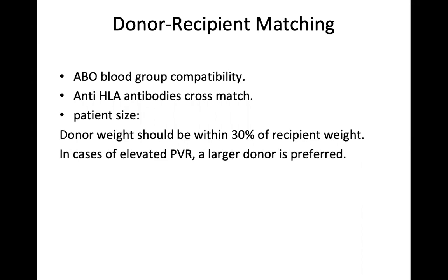Dr. Faridi, I know you have a publication on this regarding donor patient size. If you want to add anything.